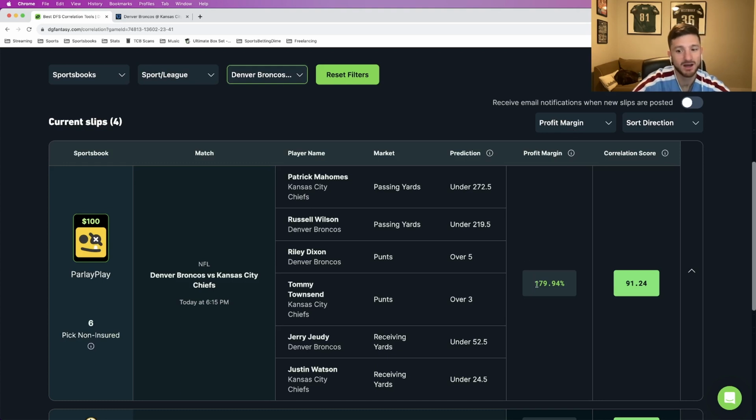Profit margin of 179, basically 180% is crazy. And they're correlated to the 90th percentile as well. That's also really, really good. And it makes sense, as I mentioned, when you think about it. You're taking the passing yards under, you're taking his receiving yards under as well. We're doing that for both quarterbacks. If both quarterbacks have a bad day, you can presume that the offenses are having a bad day as well. So why not add in the punters to go over their total as well?